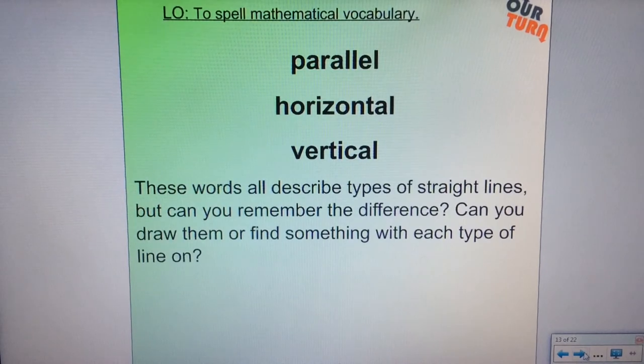Welcome back. Okay, let's have a look at some more of our list words. So we've got parallel, horizontal and vertical. All of these words describe types of straight lines, but can you remember the difference from when we did this in maths? Can you draw them? Or, a challenge for you, can you find something in your house with each type of line on? I'll get you to pause the video and go and have a look.